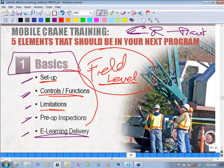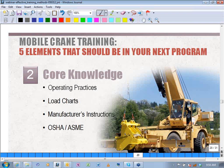Control functions, obviously limitations, and certainly doing a pre-operational inspection. But boy, if we can get them out of the classroom, if that's your route, get them right out to the field right off the bat. They get excited about the subject area and they really want to eat and digest more quickly. And you've got buy-in, and that's really important to get them started off in the right area.